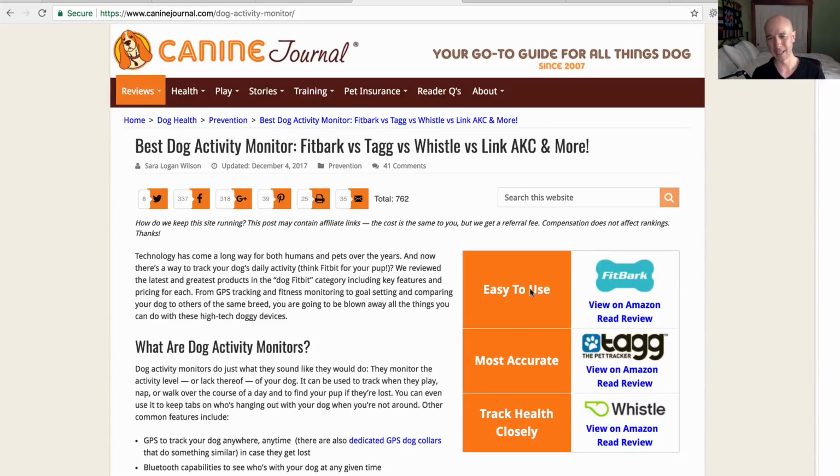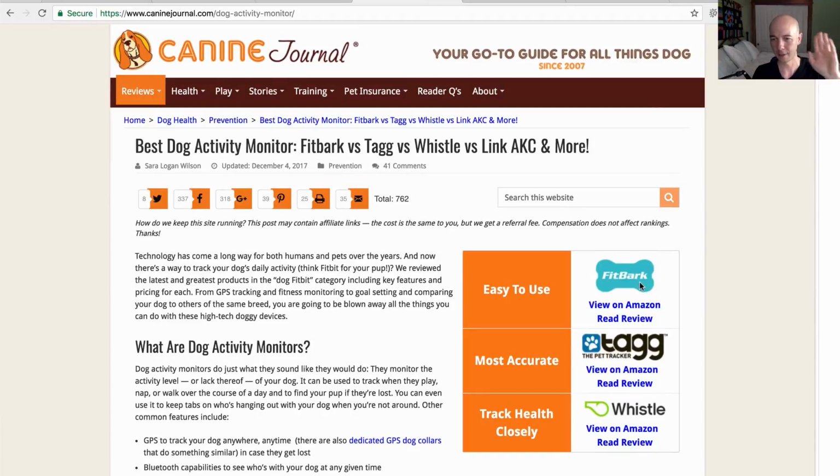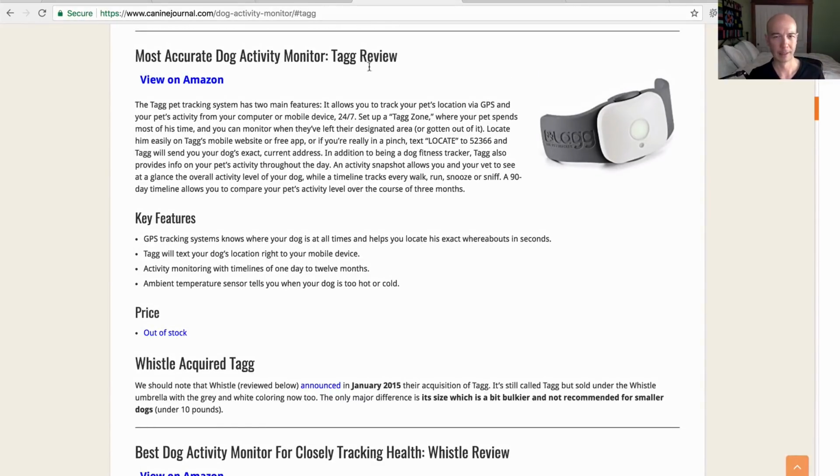So this is key, right? So no matter what you're interested in, right away you could go over to Amazon, so you could view it on Amazon, which is an affiliate link, or you could read the review. So it'll bounce down. These are anchors. So if I click on this part, it'll bounce down to the tag pet tracker area. So let's just do it. So boom, there's the tag review.